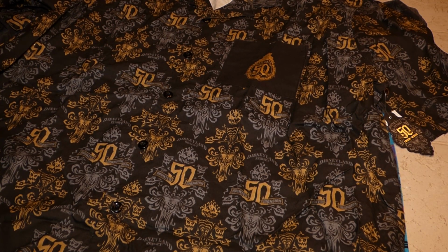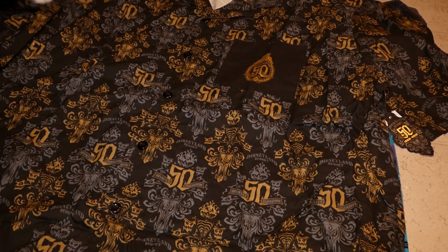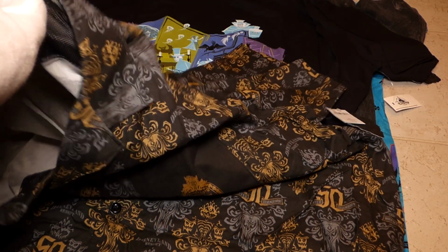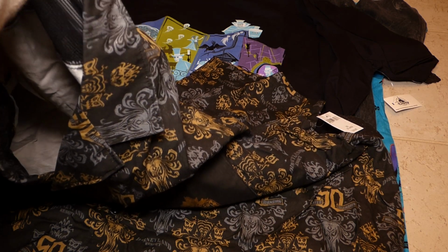T-shirt, more likely cotton. Here we have, I think they call it a camp shirt. Kind of fancy, button up, right? Has the gold and gray detail there. 50th buttons. Has a knitted back to it. This thing here, Disney, 100% polyester. So, you know, that's breathable, right?